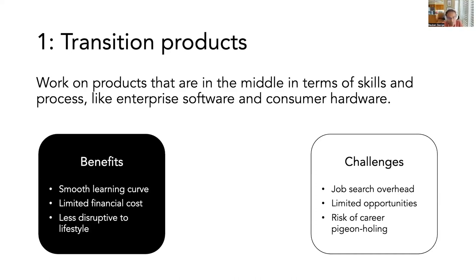One thing I do want to call out is there may not be too many opportunities or products in the first place. So job searching could be a little more complicated if you're limiting your search to transition products.